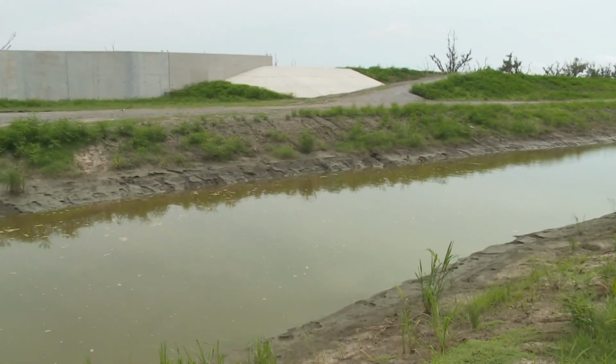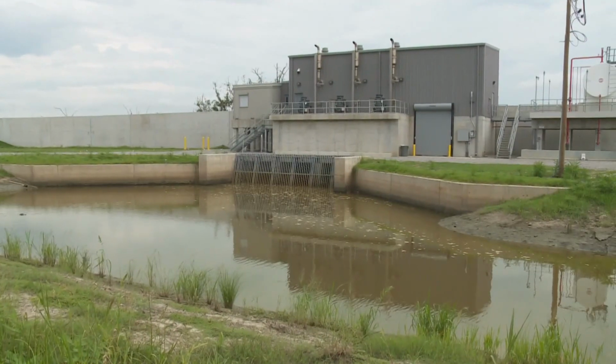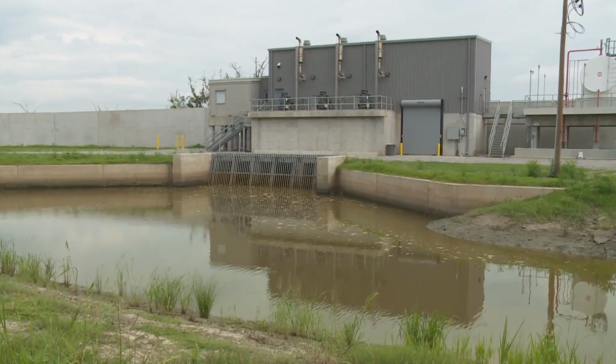When you get these thunderstorms that produce such a severity of rain in such a short period of time, it's hard. I don't care if you got pumping at 100% capacity. It's not going to make it any faster.